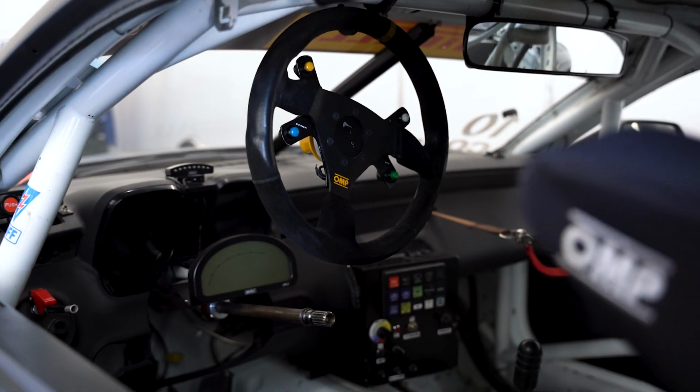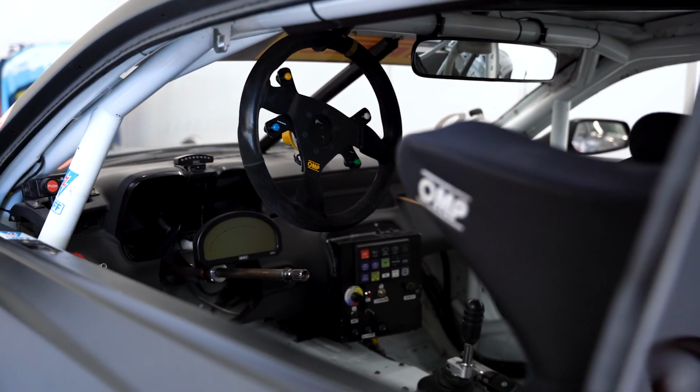We're just waiting for tires and we'll be bringing this out on the track in a couple weeks and then we'll be racing this next year. So stay tuned for that. That's gonna be pretty fun.